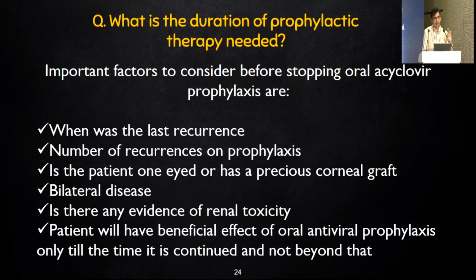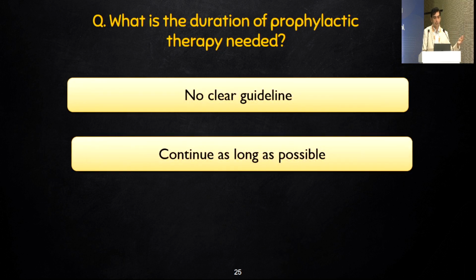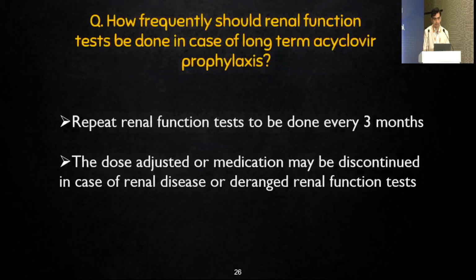Also you have to understand that the patient will have the benefit of oral acyclovir only for the time the patient is on oral acyclovir. So no clear guideline is there for how long you should continue it, but you can continue it as long as possible, especially if the patient is having immune stromal keratitis and having recurrences. Consider stopping when there has been no recurrence for at least the last 6 months, and that is off any form of steroids. So in these patients who have not had any recurrent episodes after stopping steroids for at least 6 months, you can consider stopping the prophylaxis.